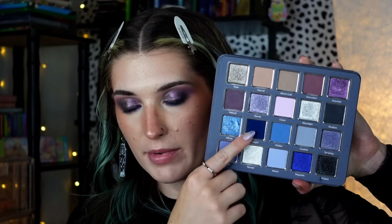Sort of like that, and I'm going to take the shade Midnight now. I'm going to use this little Sigma E30 brush. I'm just going to smear this all over my lower lash line, just getting that liner blurred a little bit more. We are getting very blown out, which is what I wanted.